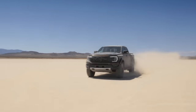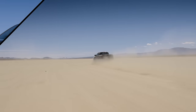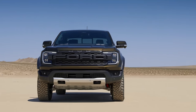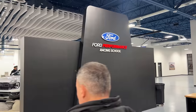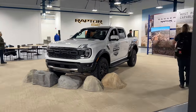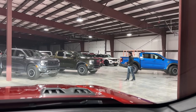If you're inclined to seek some extreme fun, let me introduce you to the new Ranger Raptor. Finally coming to America, this is the most powerful and off-road capable Ranger, and now with every purchase, the owner can attend a one-day Ranger Raptor assault school in Utah, which lets you experience the full capability of the Ranger Raptor and get advice from professional drivers. Oh, and don't worry, you don't use your personal truck.